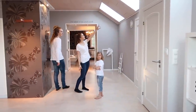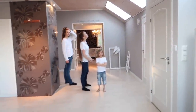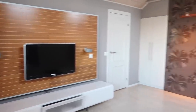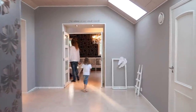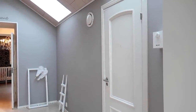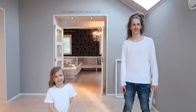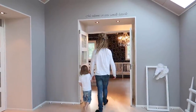Up here there's three skylights. It's lovely when you can see the snow through them. We'll come to this room over here soon. So go to this room first. Okay. There's a room here, Cleopatra. What's in here? No, don't show them in that one. Let's leave. No. We can't tell them. Okay. We're going to leave them with one room that they don't know about.